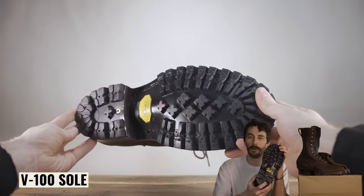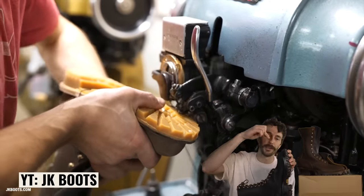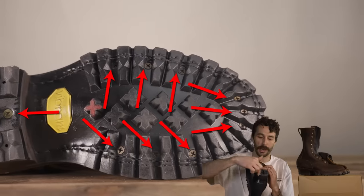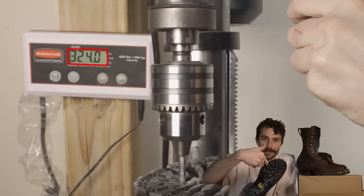Like, they put on the V100, the luggiest Vibram outsole. They sew through literally an inch of material, stitching together the upper, the midsole, and the outsole. There's like 10 screws throughout this entire outsole, including in the heel. It takes 324 pounds to puncture all the way through to the inside of the boot.